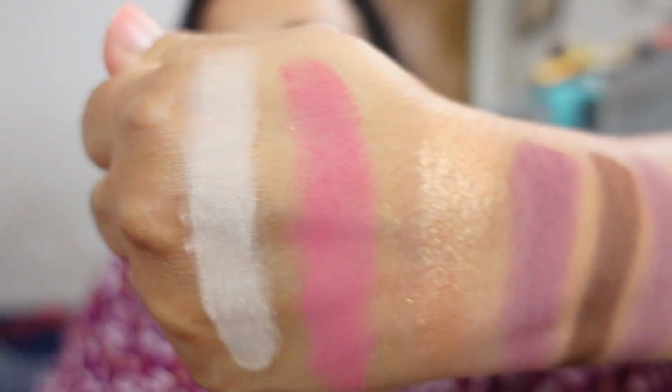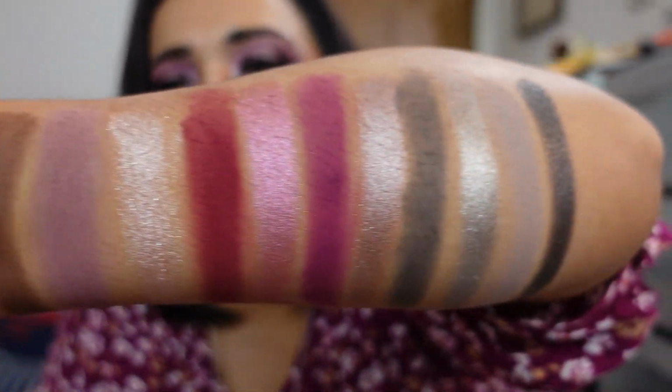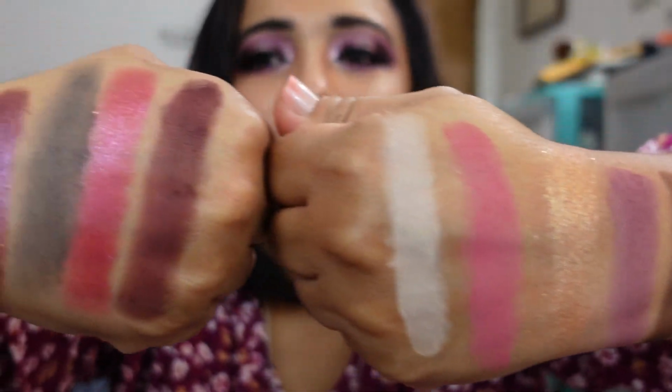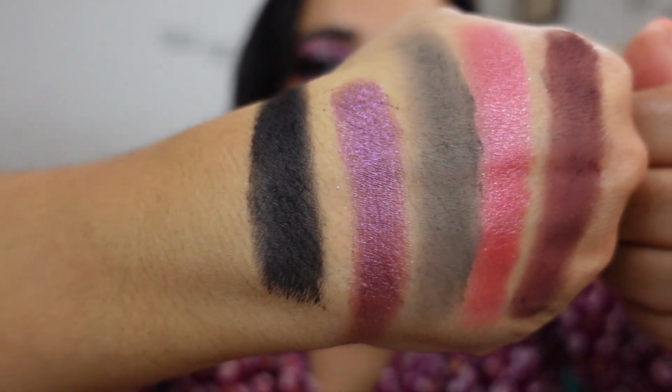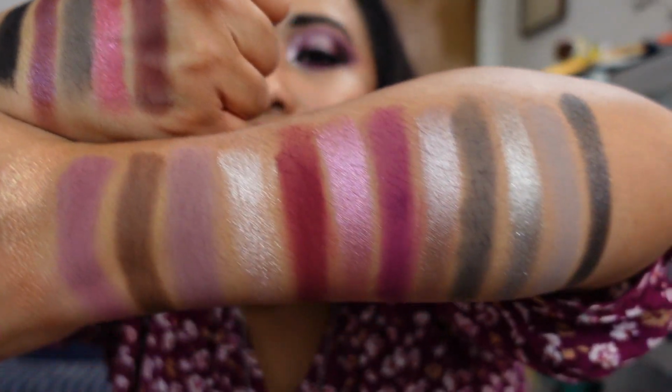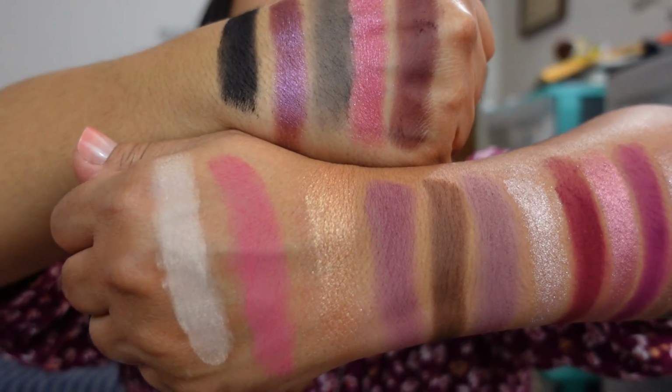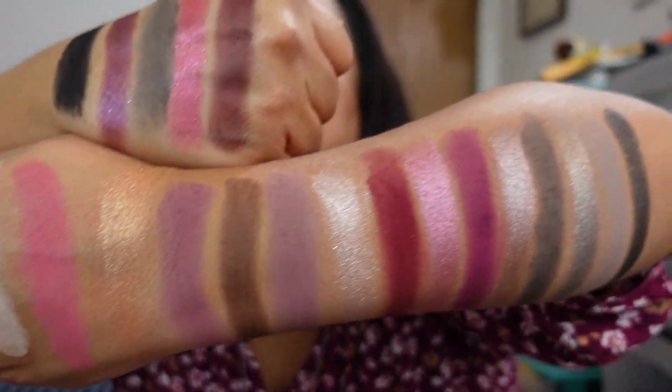So this is all the shades in this palette. Hopefully I was able to help you guys out to decide whether you want it for yourself or your collection or whatever. I feel like it's worth it though. It's definitely worth it. And like I said, these are limited edition. If you're going to get it, snag it up. Don't play around.